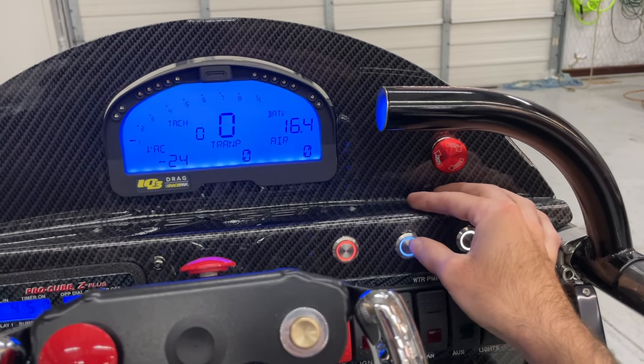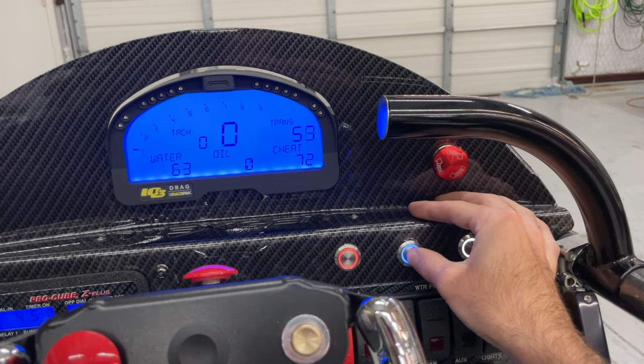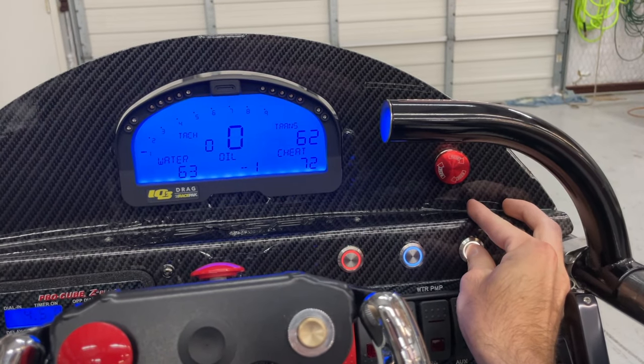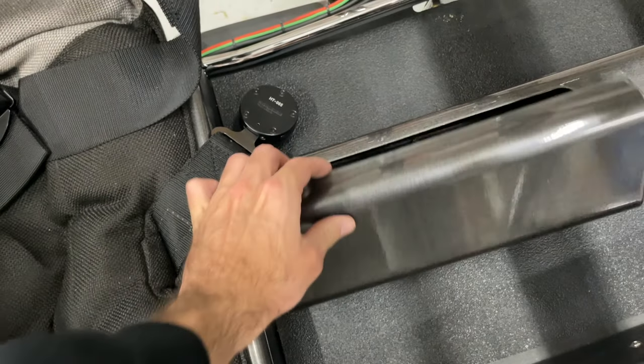Red one on the left is a backup button. Blue one in the middle, all that does is change pages on the race pack. And the one on the right, the white button, records my runs. If we work our way down a little bit, we got a nice spacious glove box.